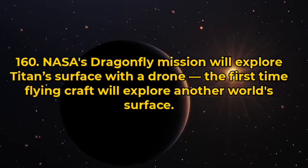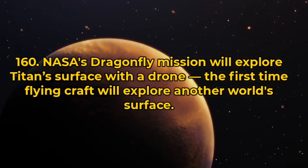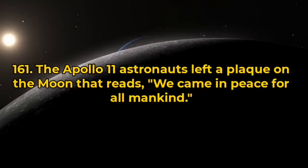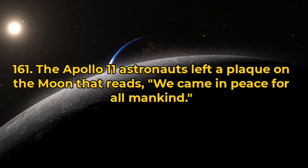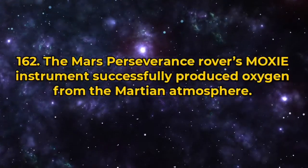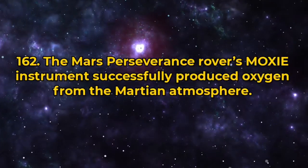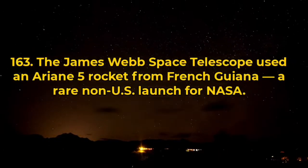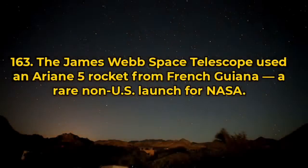160. NASA's Dragonfly mission will explore Titan's surface with a drone. The first time a flying craft will explore another world's surface. 161. The Apollo 11 astronauts left a plaque on the moon that reads, "We came in peace for all mankind." 162. The Mars Perseverance rover's MOXIE instrument successfully produced oxygen from the Martian atmosphere. 163. The James Webb Space Telescope used an Ariane 5 rocket from French Guiana, a rare non-US launch for NASA.